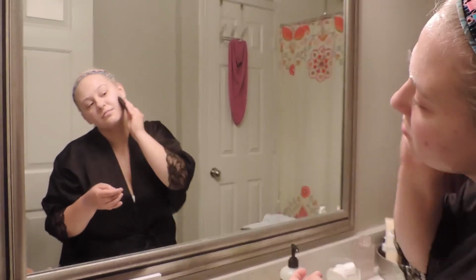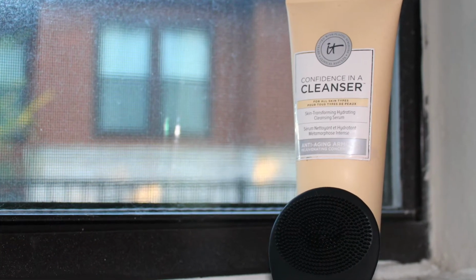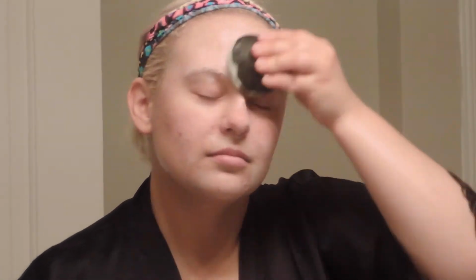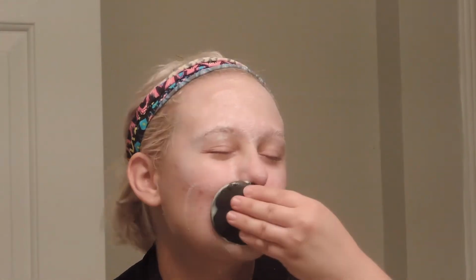Because you are doing 2 steps, I like to use something really, really gentle. The one I have here is an It Cosmetics one. It's great. Also, Cetaphil is a really nice drugstore brand. I like to use this silicone Peter Thomas Roth tool just because I feel like it gets me a little more clean. It's really gentle and really sanitary since it's silicone, but this definitely isn't necessary. But if you had a Clarisonic or something, this would be a good point to use that.